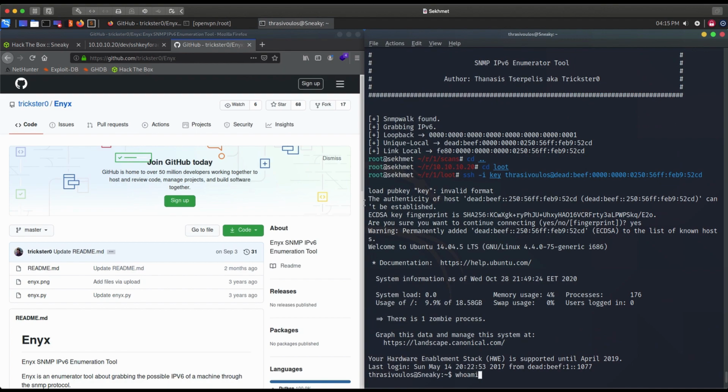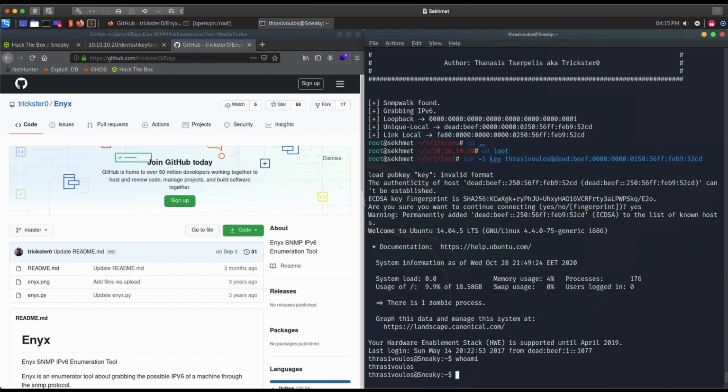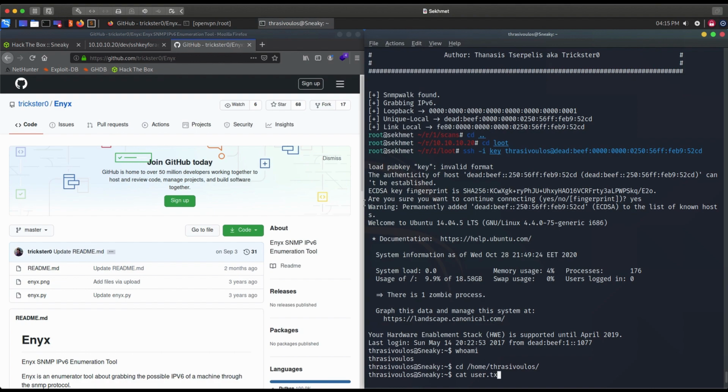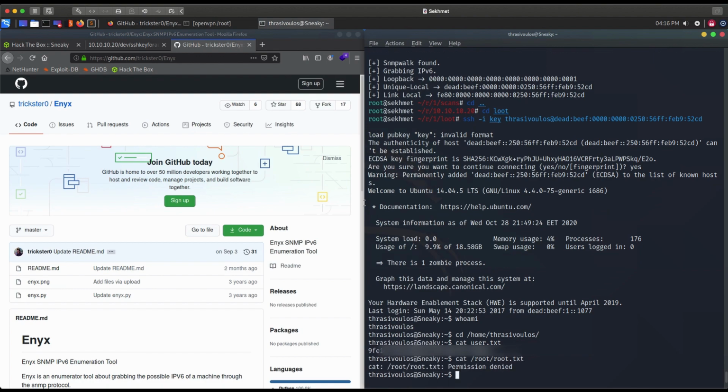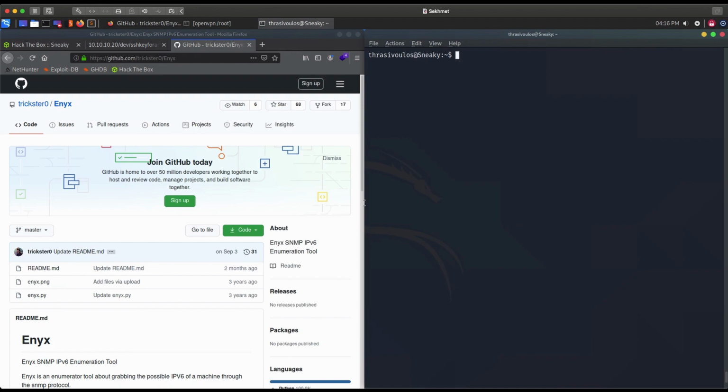So running whoami, we can see that we're logged in as the user Thrasyboulos, which makes sense. And we have access to their home folder. And we can display the user.txt file, the flag in their folder. We cannot, however, access the root.txt key in the root folder. That's permission denied. So let's grab our lin-enum script to see how we might elevate our privileges.